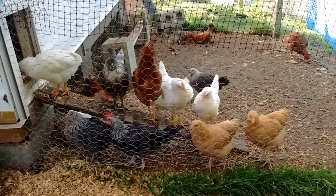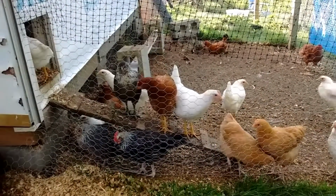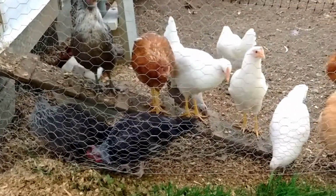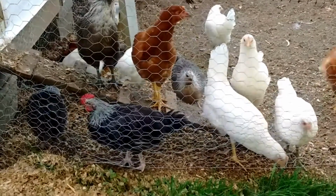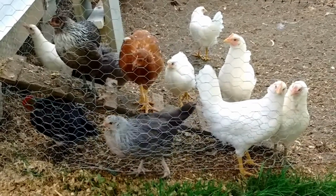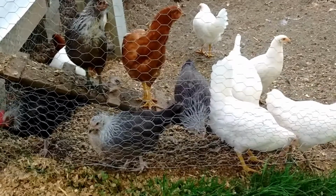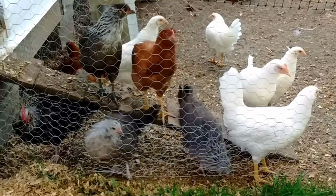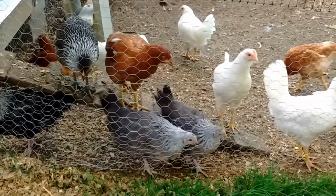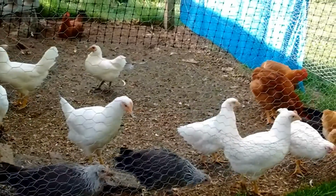Can you see how pretty our baby Dorkings are? They're just so pretty. That's the boy right there in front. You can see his comb is much redder. And the girls have a much lighter color of their feathers, and like a bronzy color, bronze and reddish colors to their breast feathers. And they're so sweet. Love them.